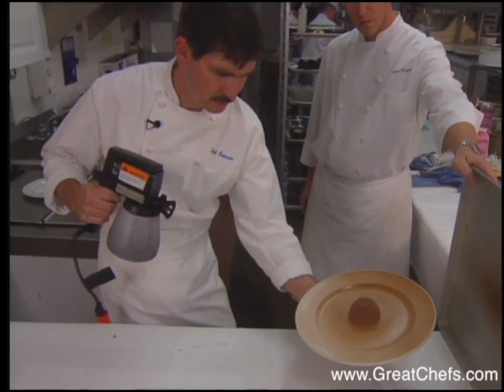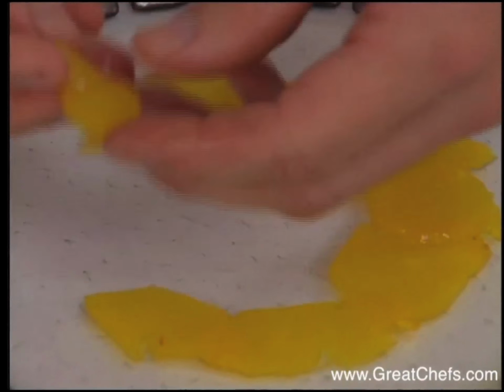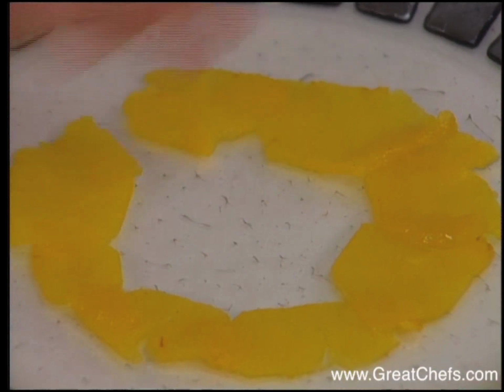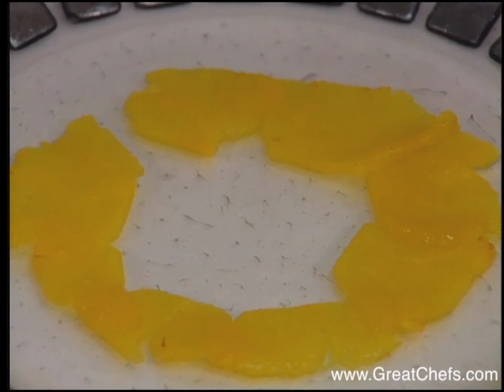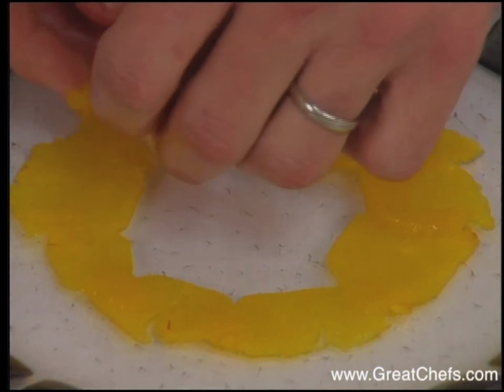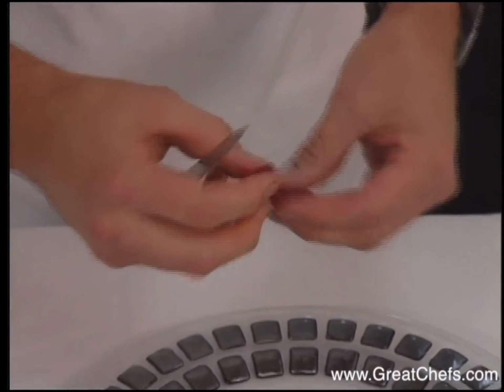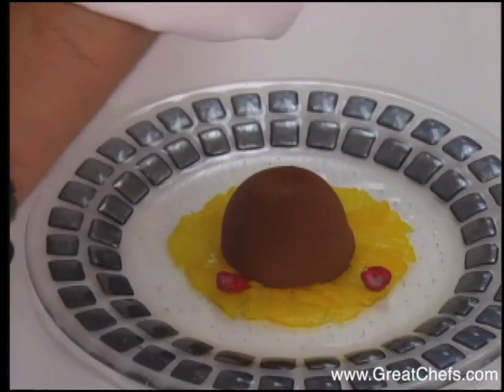Then presentation begins with pineapple slices that were macerated for 5 days in a witch's brew of water, lemon, orange juice, rum, star anise, cinnamon, vanilla bean, cloves, saffron, sugar, and jalapeno pepper. Sprayed timbale in the center. Pieces of fresh raspberry garnish.